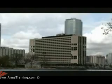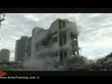The cameras inside the building show how the charges were staggered. The dynamite and the primacord go off in a timed sequence. Those columns collapse one after another, and gravity's doing the rest.